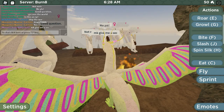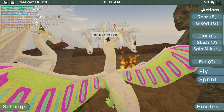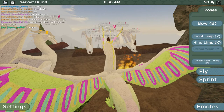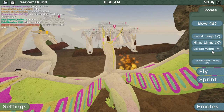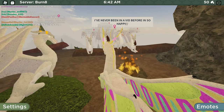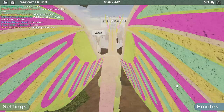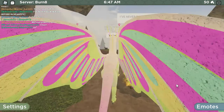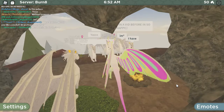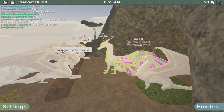I really had to open this thing to be able to shut my wings if it's even in here, because I can't ever remember which one's in. I know the key for it, but it just won't work right now. See, there it is. Haha, there it goes. Okay. Multiple of these people have never been in a video before. Okay, so first things first. This is smaller than I thought it was gonna be. Okay.